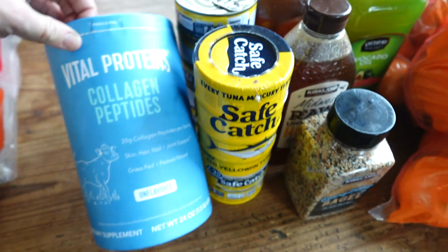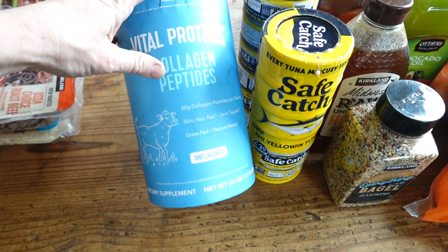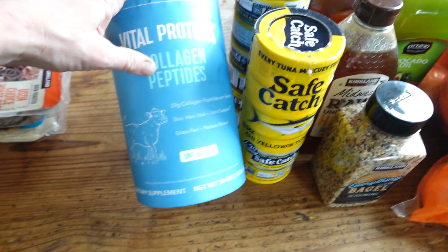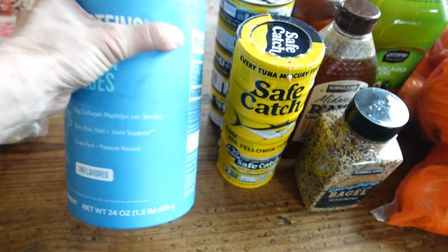Now these collagen peptides were on instant rebate, and these are so great for getting extra protein if you know that you haven't gotten enough protein that day. I know just for me especially, and for several of the others, protein is a big one. So this, I even put a spoonful in my coffee.